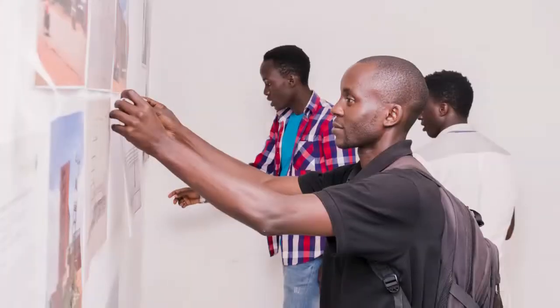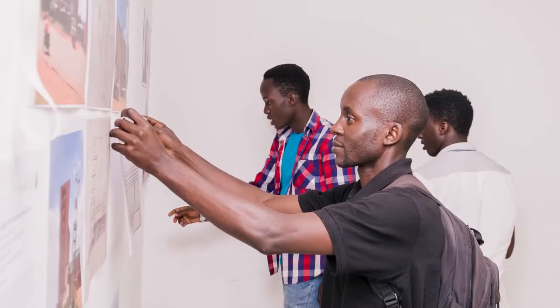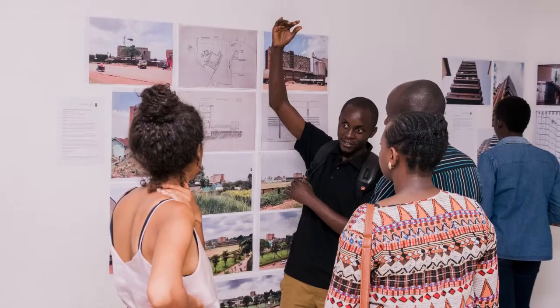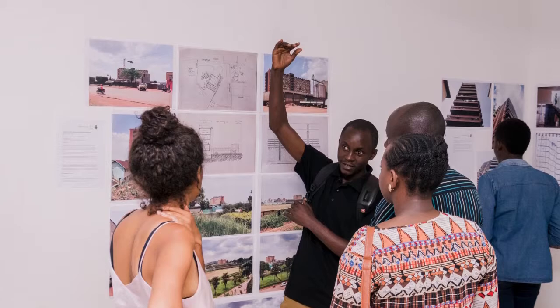You find most people look at these buildings as very recent, and there's nothing special to them, but I think this workshop gives us the opportunity to uncover the hidden stories behind these buildings.